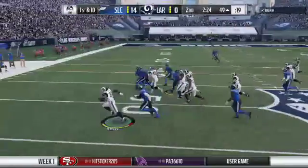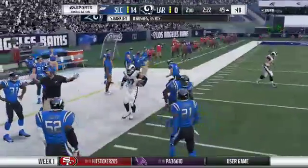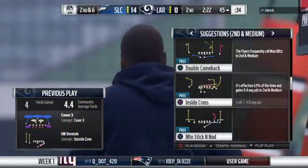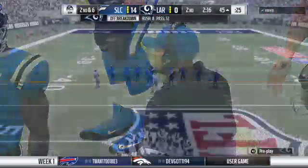And now here's a carry heading left. Oh, and now he bowls him over. Yeah, give him 4 yards there. It'll be 2nd and 6. Tough running there. That's a hard-earned 4 yards. Yeah, those are the unsung kind of runs. They don't fill up the stat sheet, but they do set you up in good position on 2nd down.